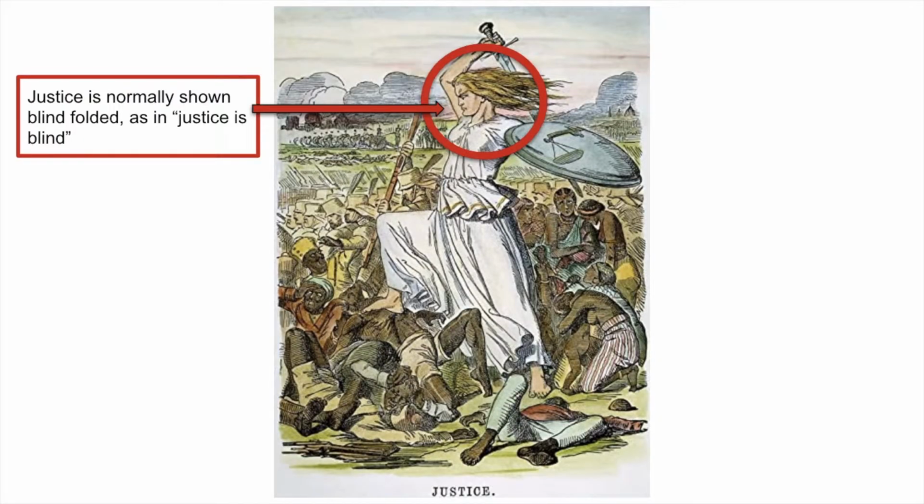But Justice in this political cartoon is definitely not blind. She has her blindfold removed. She can see very clearly. She is looking directly at the Indian soldiers down at her feet. You can see she has her right foot on the chest of a soldier who appears to maybe be dead or dying. She is wielding in her right hand a sword. In her left hand a shield with the scales on it. And it looks like she's about to take her sword and hack at the guy down in the yellow hat who is holding up his hand to shield him, maybe from the blow of Justice.